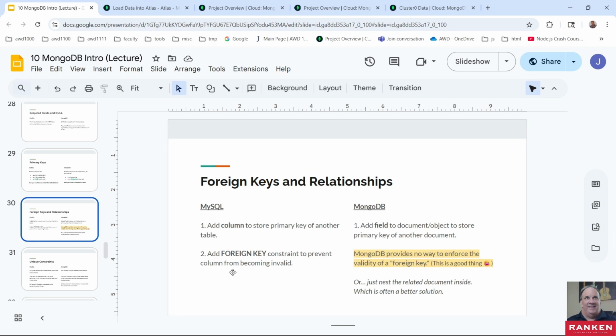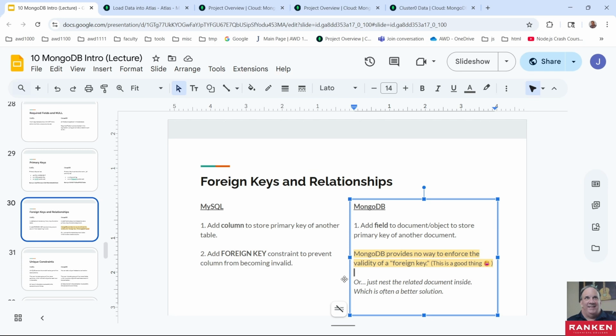Now, foreign keys and relationships. In a relational database, you add a column to store the primary key of another table. So let's say you have a product table and you have an item table. So that the item table gets all the information from the product table, the way it's going to do that is the primary ID in your product table is going to be the foreign key in your item table. Okay, that probably wasn't the best example, but that's how that works.